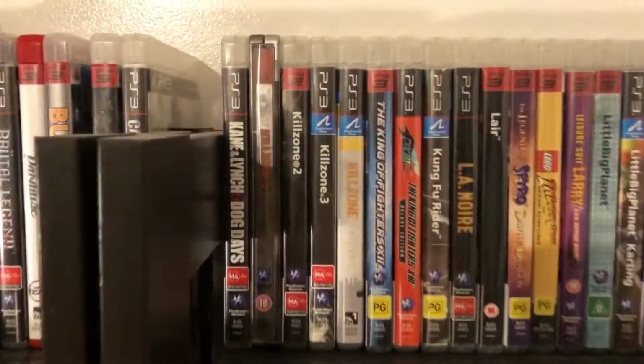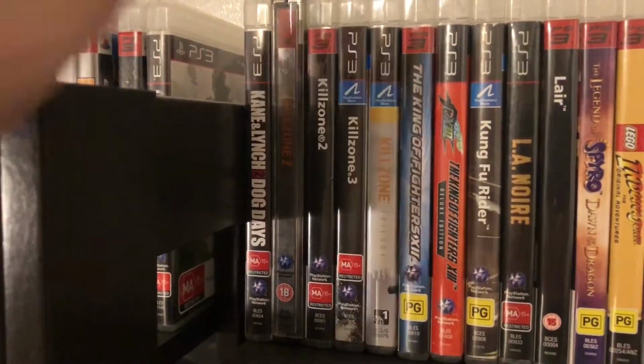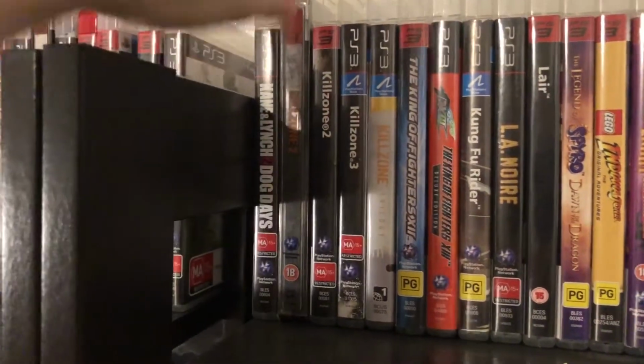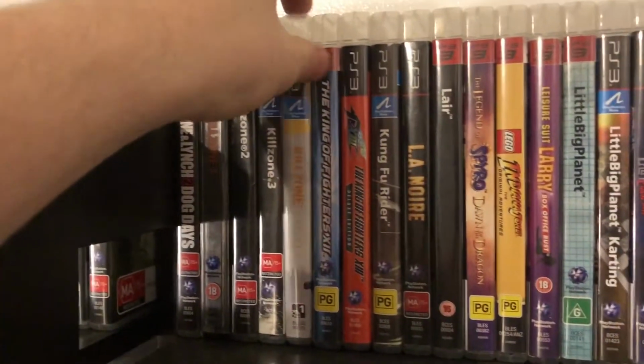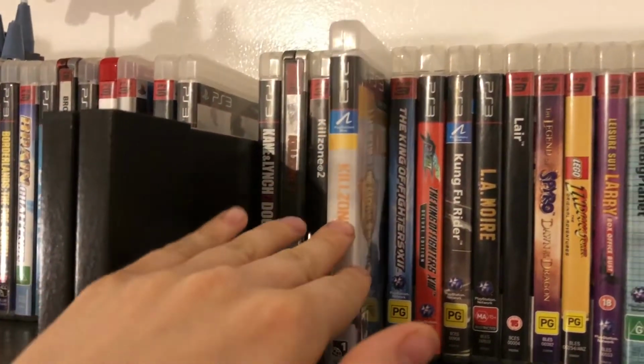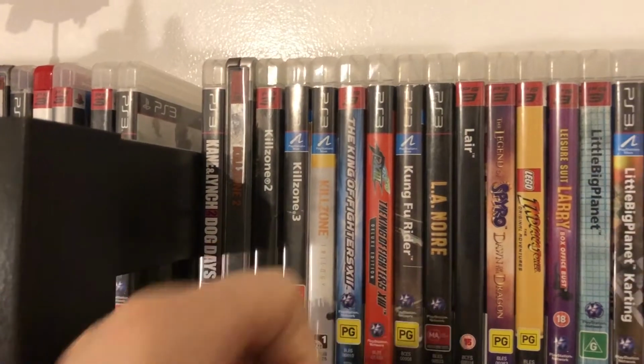And then we'll go back up over here, and then we start with a K. I've got a couple of versions of Killzone 2. I like to try and get steelbooks when I can, so I've got one there. This one here, the Killzone trilogy, seems to be going up in price a fair bit, so that contains Killzone 1.